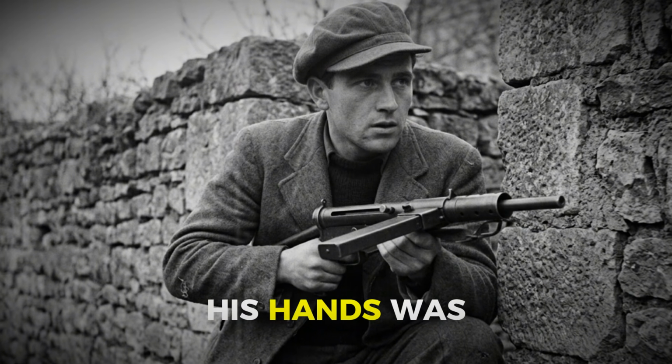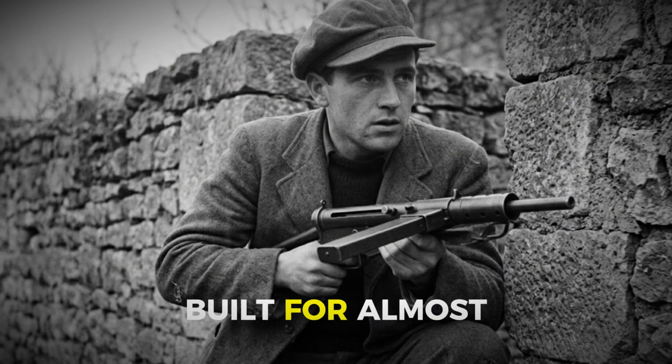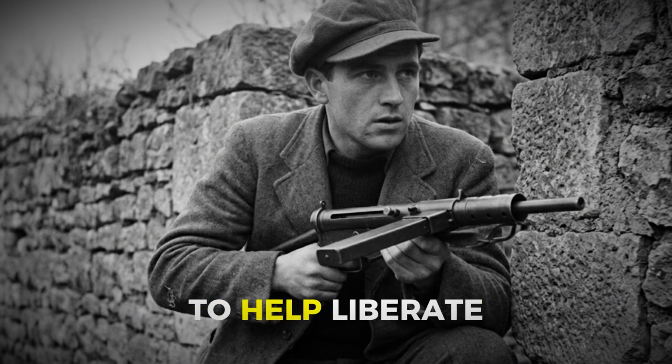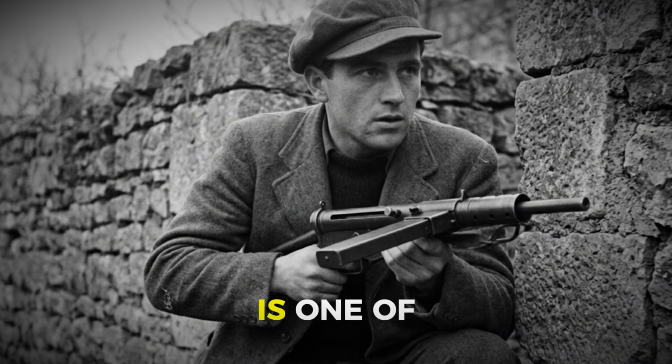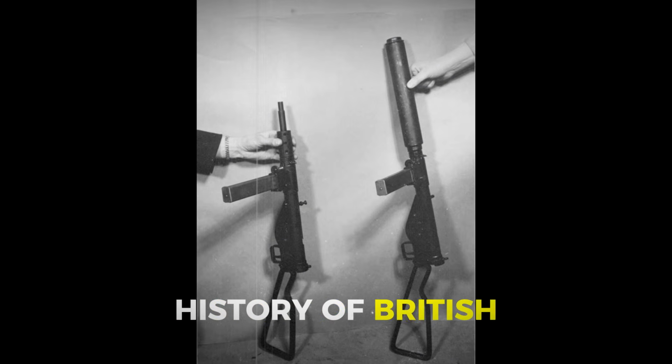The weapon in his hands was the Sten, and the story of how it came to exist, built for almost nothing, despised by almost everyone, and then used to help liberate an entire continent, is one of the strangest and most important stories in the history of British arms.